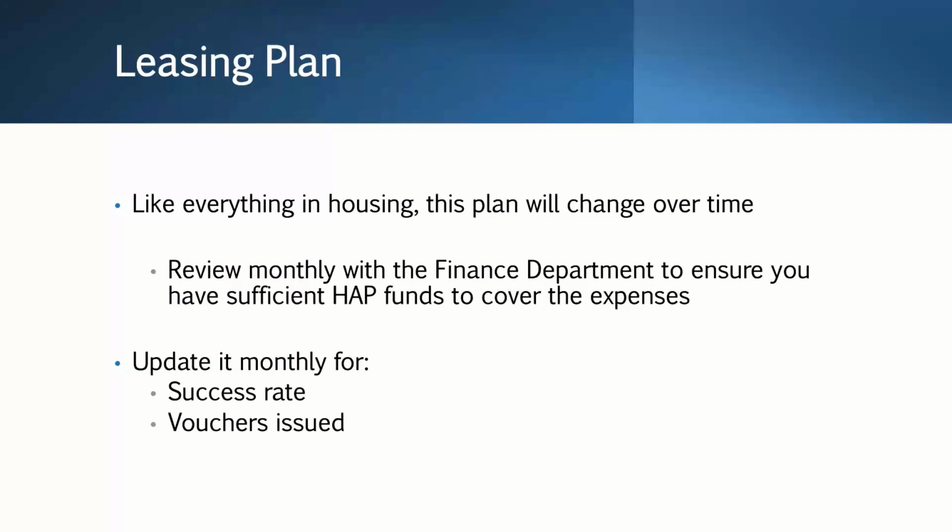Use your updated, most current success rates and the number of vouchers you've issued, because your success rates might change over time. If you increase your payment standards and adjust your rent reasonableness methodology to increase the number of vouchers that are successfully used in your program, your success rate goes up, which means the number of vouchers you need to issue will go down. So you need to keep track of that on a monthly basis as well, so that you've got a plan for how you're going to lease moving forward.